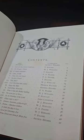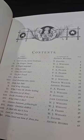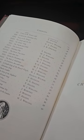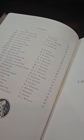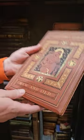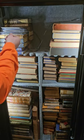See what Christmas carols we got. God Rest You Merry, Gentlemen. See if I recognize any. Jesus in the Manger, the Babe of Bethlehem. Otherwise, I don't really recognize any of those. But this book was published in the UK, so it's probably more British style.